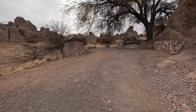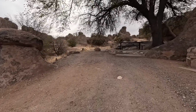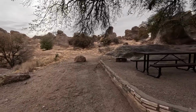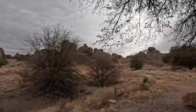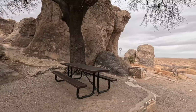This one seems a little bit more like a van. Yeah, I think this situation would be better for a van camp or a tent camp. Yeah. Really cool though, right up here. Beautiful site. Yeah. Really kind of nestled into the rocks for this site right here.